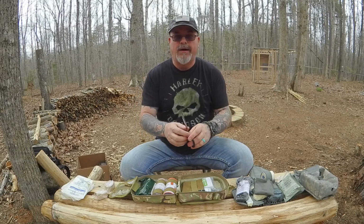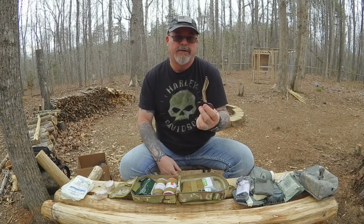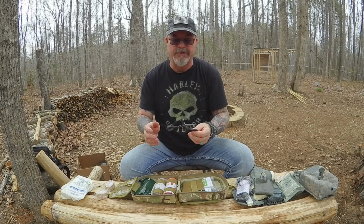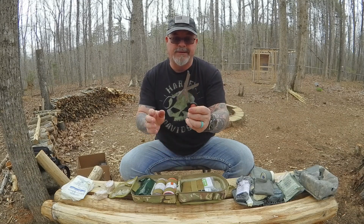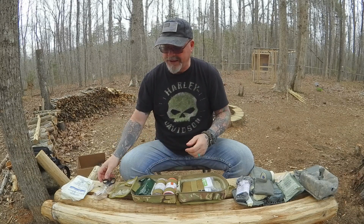Now I'm going to upgrade mine because I like a nicer pair of shears, and for a few bucks you can upgrade to a nice pair of trauma shears, and I'm going to end up doing that. But I will say that these little trauma shears will do the job. So that's the first thing. So now you've got trauma shears in it.